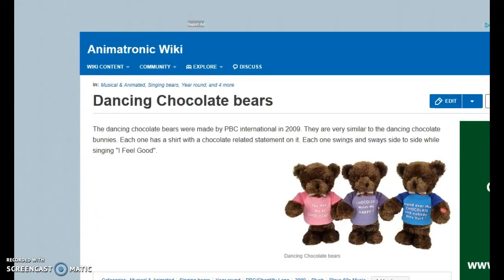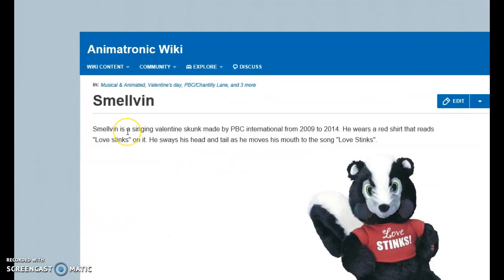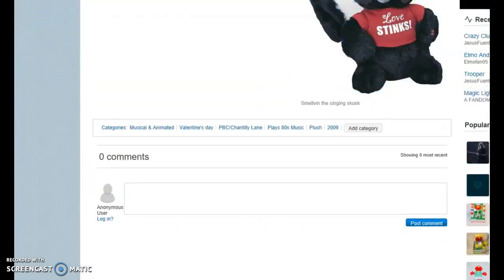Melvin. What is Melvin? Melvin is a skunk. It's a singing skunk. Melvin is a singing Valentine skunk made by PBC International from 2009 to 2014. He wears a red shirt that reads, "Love Stinks" on it. He sways his head and tail as he moves his mouth to the song "Love Stinks."